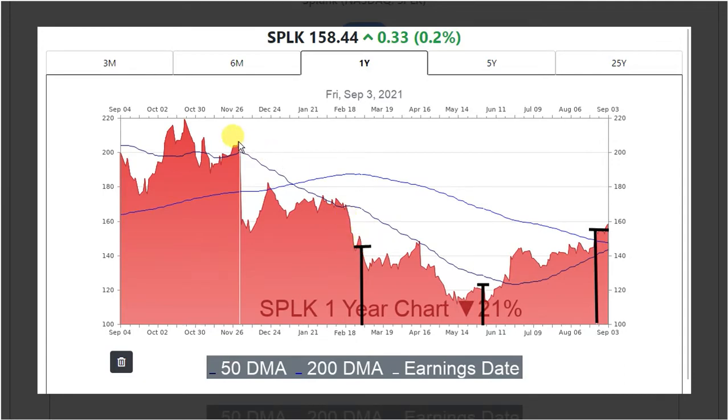So what we're looking at is the 1-year chart, and it's down 21% over the last 12 months. I want to just point out a couple of things here. Right here, this was the 52-week high and actually the all-time high. Then it sold off a little bit into this earnings, and then there was a huge sell-off after the earnings, and it rebounded a little bit, went sideways, then dropped again pre-earnings into this earnings date, went sideways, rallied up again, then dropped again into this earnings.